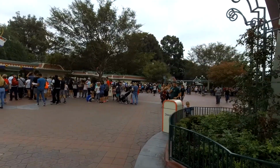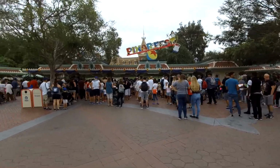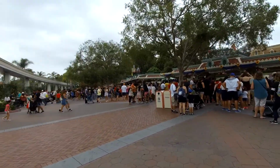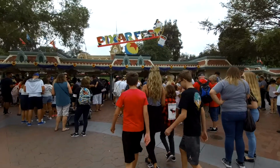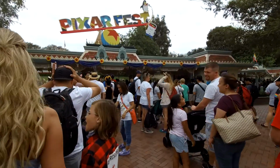And we are back at Disneyland, just like that. Look at it, it is the end of Pixar Fest coming up. Halloween is arriving at Disneyland. We're gonna go in today and do a whole lot of shopping. Let's get in this line and get in the park.